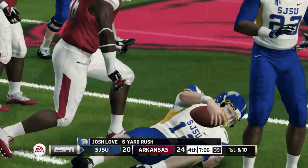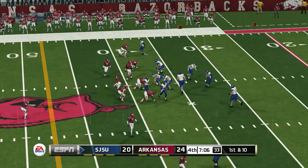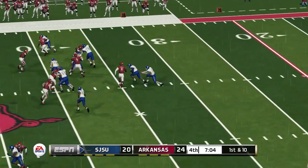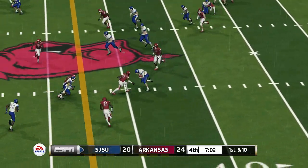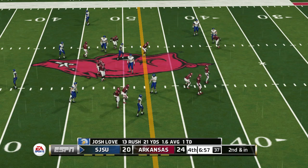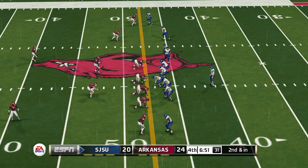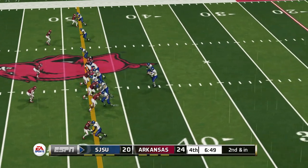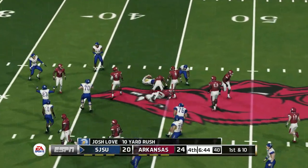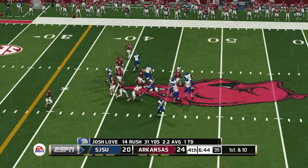Right for a nice gain. Gain of 6 yards. First down. He's on the run. Makes it to the 47. That's good for a gain of 10 yards. That'll make it second and inches. Opening, and he's taken down around the 43-yard line. First down.